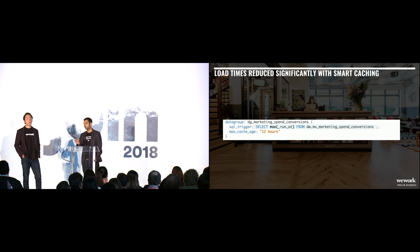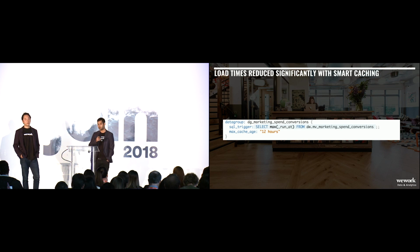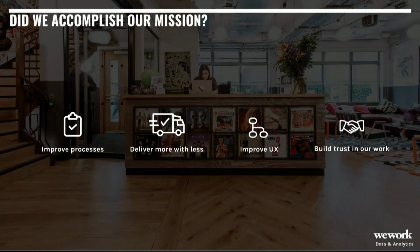Similarly, we have a run at column in every table in our business layer in the data warehouse. So we're able to model all our explores in this way so that Looker is hitting the database directly only when there is actually new data. We implemented this feature last year after Join. And we noticed that when we were trying this on the Marketing Explorer, there was a reduction of load times on average of 50%. And that made our users very happy.